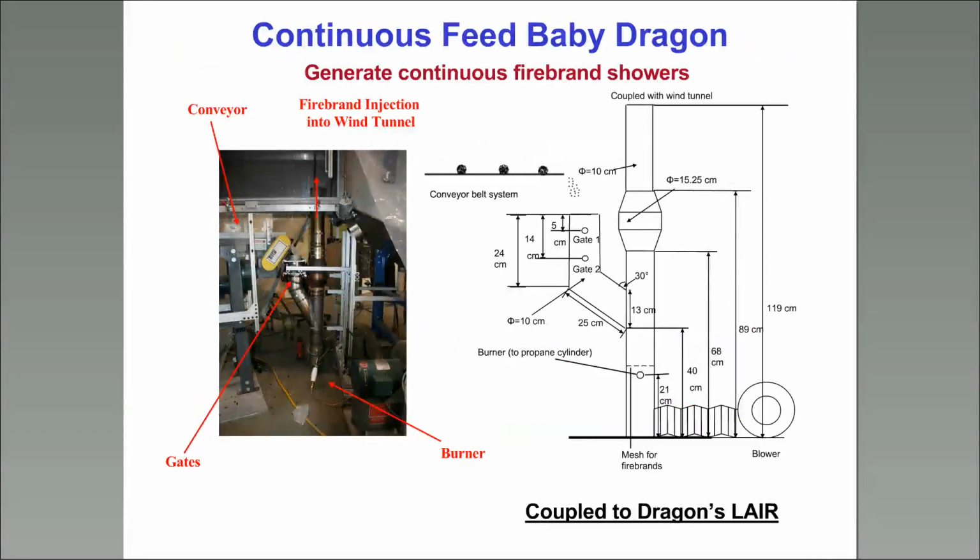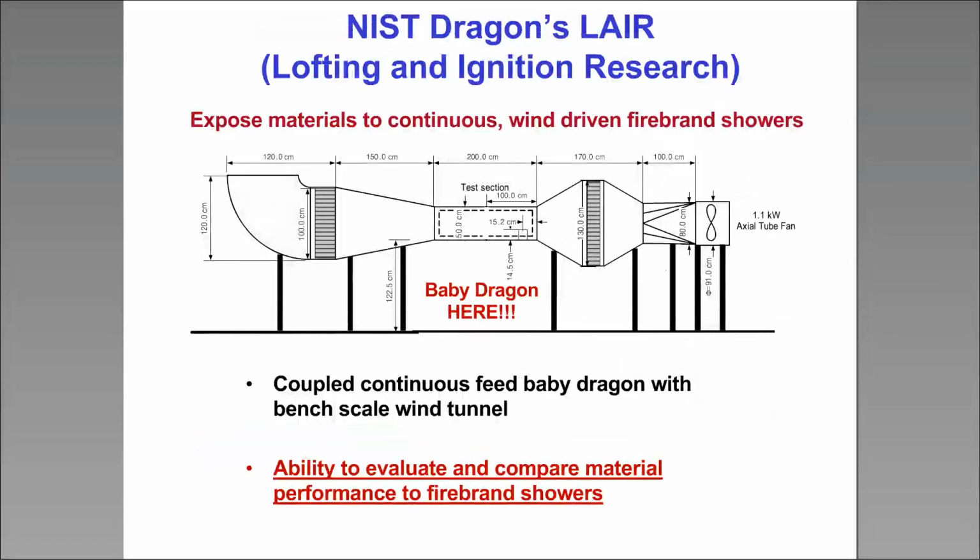So here's the bench scale. We call it the continuous feed baby Dragon. We like to come up with a lot of funny names. But basically, it's smaller than the regular Dragon, and this is something that we have at NIST. We feed it with wood pieces continuously, and then it generates firebrand showers. And we have a small-scale wind tunnel at NIST. Obviously, this is nowhere near as big as the BRI wind tunnel. It's about 50 centimeter by 50 centimeter cross-section by 2 meters, so much smaller than the 4 meter by 5 meter facility.